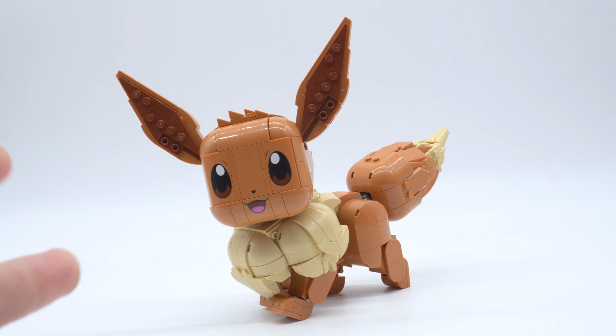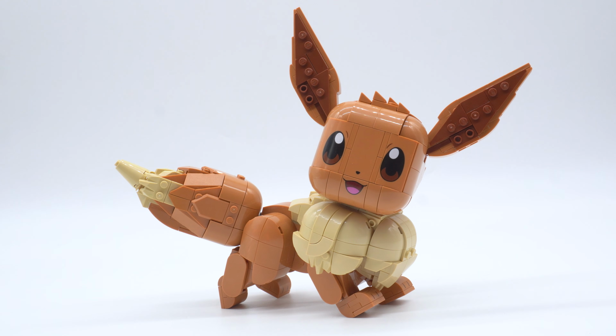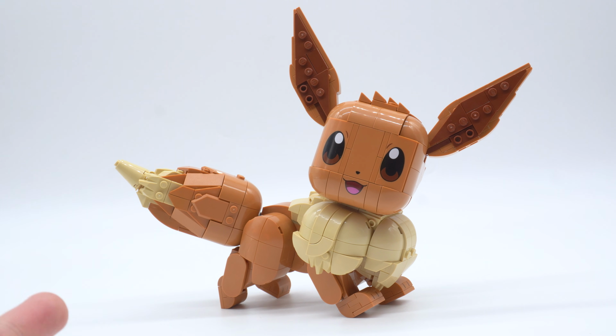Walking poses like this look really natural too, though, and one of the things that surprised me most is you can even get it into like a sitting pose. So for a model that's more focused on display, and especially comparing this to the other Pokemon sets that are even bigger, I'm actually very impressed by how much motion this has. I'd say it's pretty much perfect.